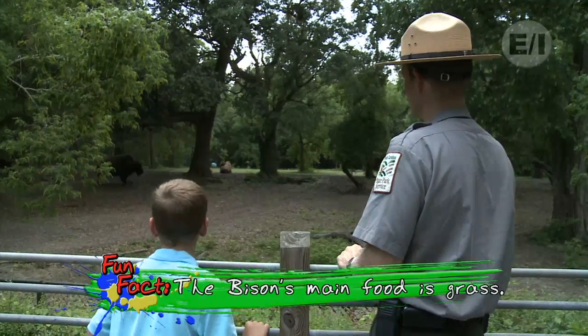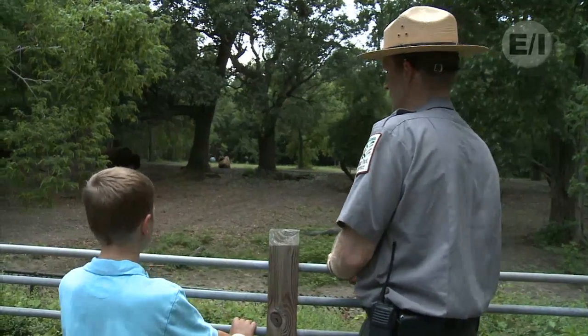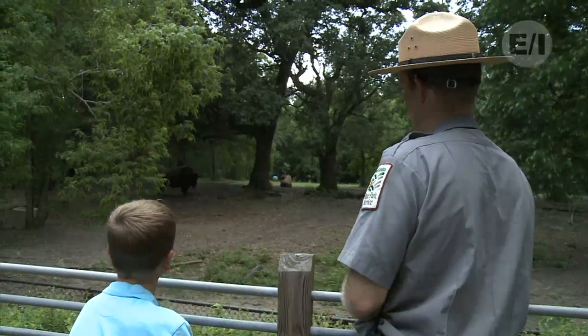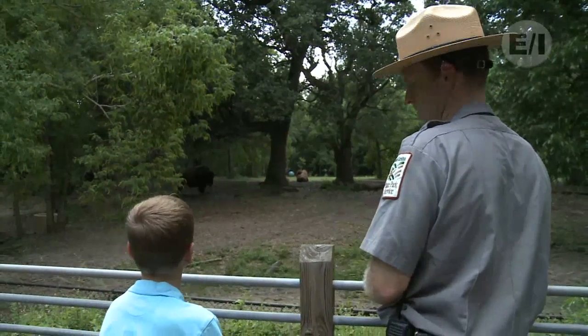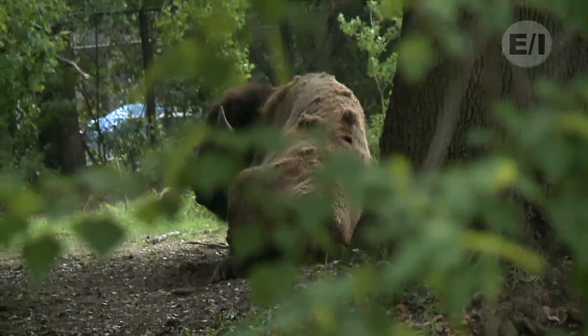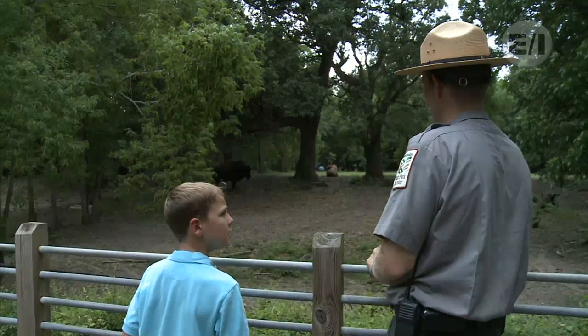Can they control their shedding? No, they can't control it, but it typically begins in late spring when the temperature starts getting warmer, and their heavy fur from the winter falls off. Similar to a dog, which sheds its fur in the spring and summer months too when it gets hot. So what did they use the bison for?